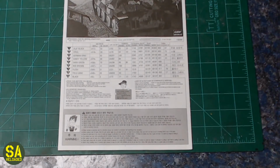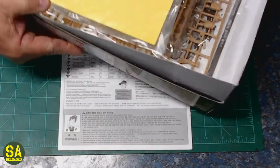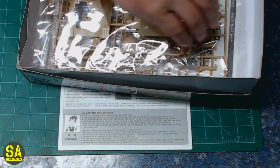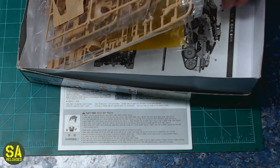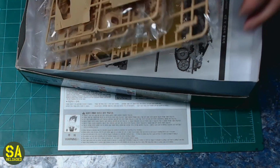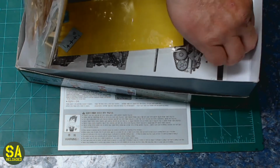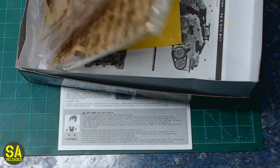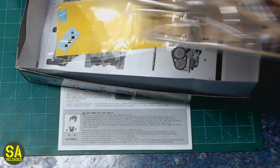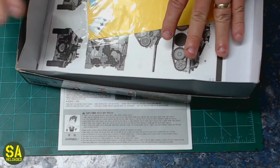There we go. So what we have here is the Academy Hetzer Late. And there's not a whole lot to this thing. I will tell you right out of the gate, I am not going to do this ambush camo scheme with the circles. Well, I shouldn't just flat out say that I'm not going to do it, but I'm probably not going to do it.